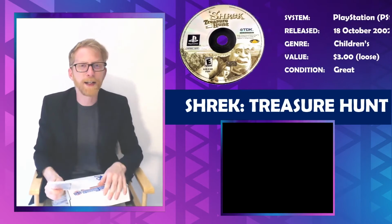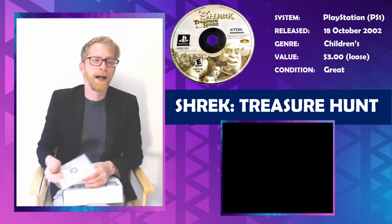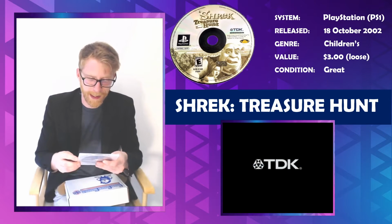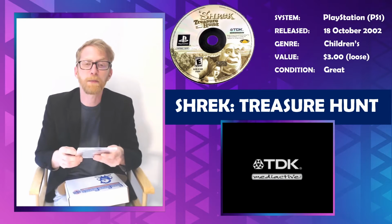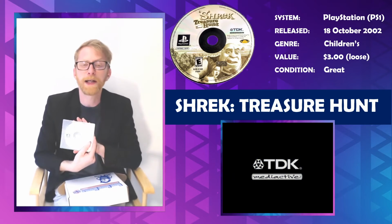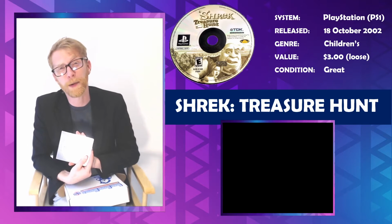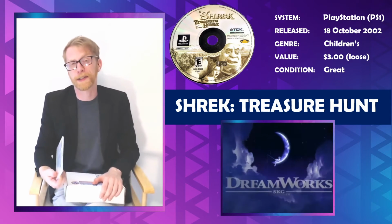What do we have here? Shrek Treasure Hunt. All right, folks. Shrek Treasure Hunt. This is an interesting game, probably one that would be great if I had kids of my own. I'm going to put this one not in the platforming genre category, but rather the children's category.